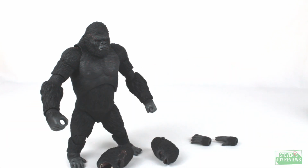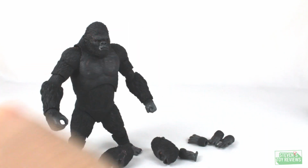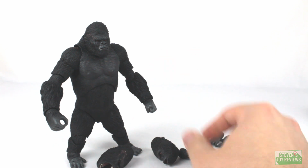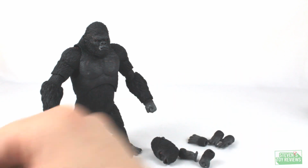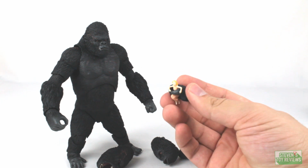Like I made mention before, he's going to have the hands to knuckle up, so this way he can walk in the classic gorilla pose. So that's cool. You can see here he's got a hand to sort of hold something, which I'll get to in a second. So he does come with a full set of fists, and he does have an alternate left hand to hold something. We'll talk about that in a second. I'll pull out the accessory he has for that. He, like the Mezco, is going to come with a little miniature Andaro, so that's cool.